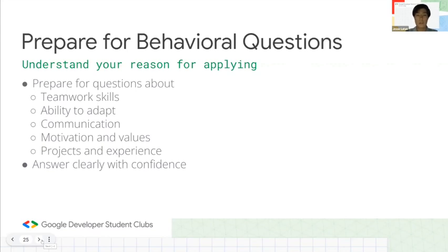Your motivation and values. So what are you looking for in a company? What is the reason that you want to be hired in this company and not the other one? Is there something in the company that you're looking for, or also your career, why are you motivated to be in this career in particular? For example, if you want to be in web development or AI or cloud computing, why is it that you're motivated to have a career in that specific field?